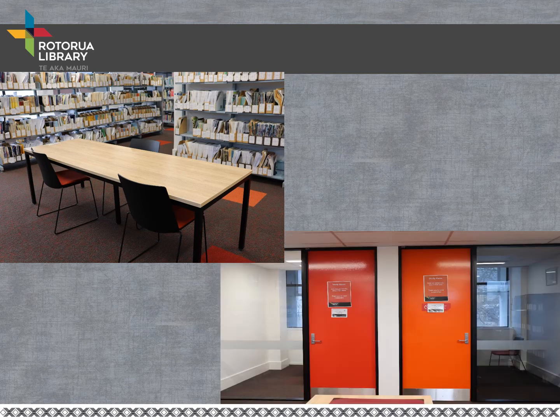Also, at the back of the room, there are seated places to work and two small study rooms, which you can use by asking a staff member.